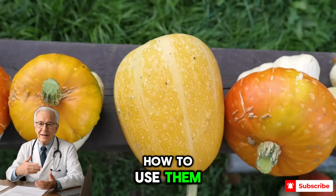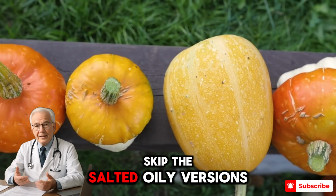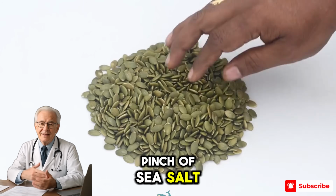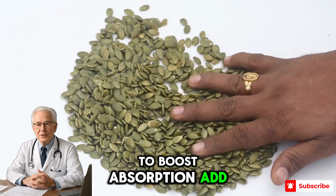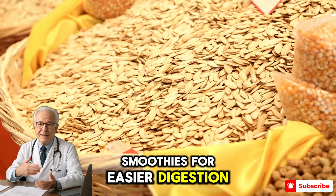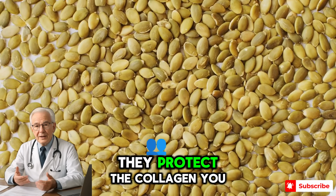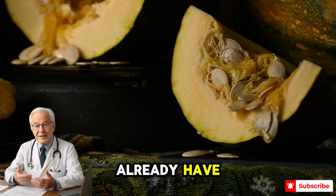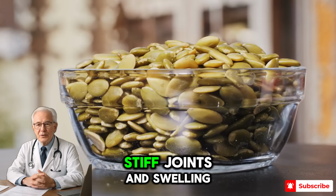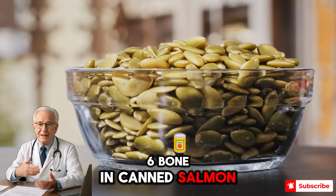How to use them. Eat them raw or dry roasted. Skip the salted, oily versions. Soak overnight with a pinch of sea salt to boost absorption. Add to oatmeal or yogurt, or grind into smoothies for easier digestion. Pumpkin seeds don't just build collagen. They protect the collagen you already have, making them a tiny but essential ally for anyone struggling with stiff joints and swelling.